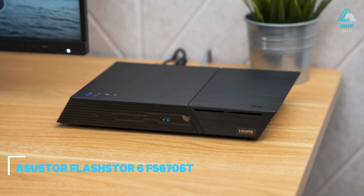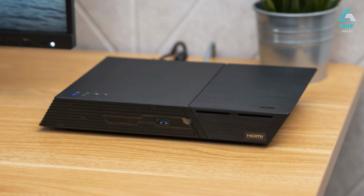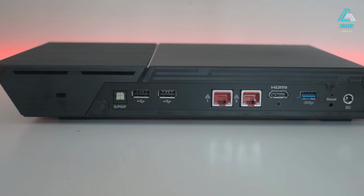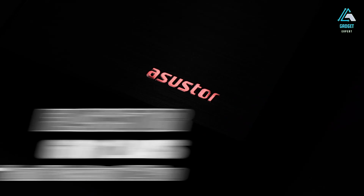Number 4. Asustor Flashstor 6 FS6706T. Spinning mechanical drives offer the best value in terms of price per GB, but they're loud, have motors that cause vibrations, and aren't reliable. Moving parts are more likely to break than immobile parts, so SSDs are becoming more commonplace in NAS.